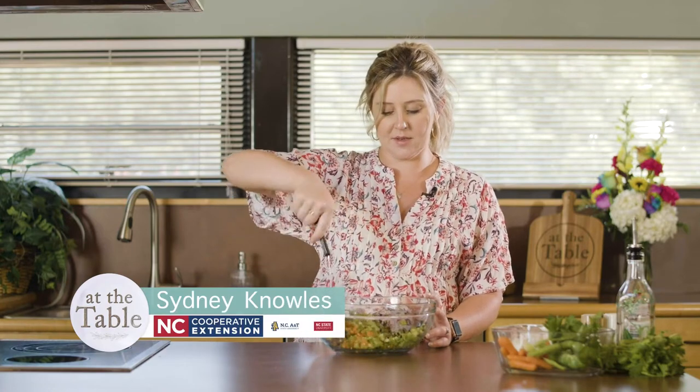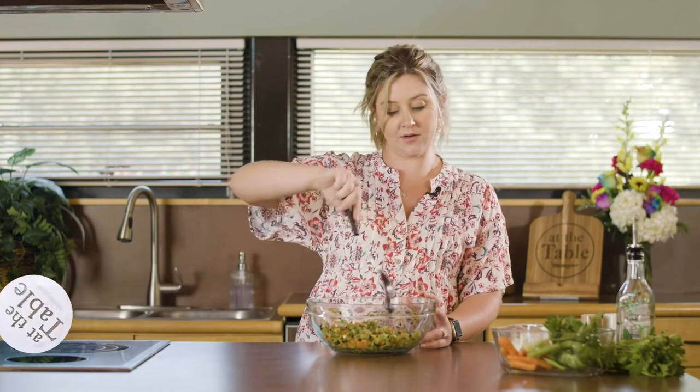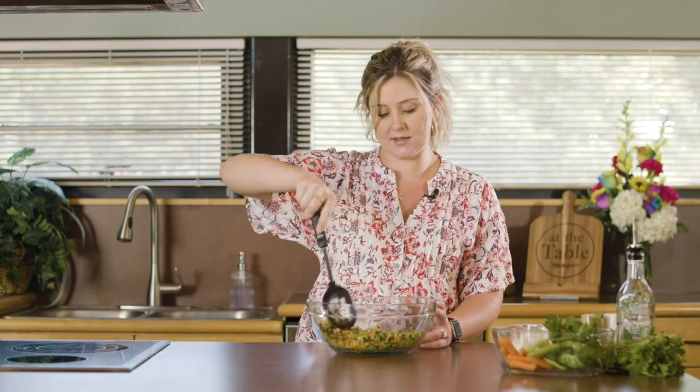So we are just gonna mix our veggies together, and then we're gonna add the rest of our ingredients, and it's done. So nice, quick, and easy meal for you, especially when it starts getting warmer, it's really hot. This will help to cool you off.